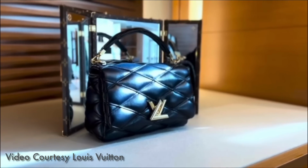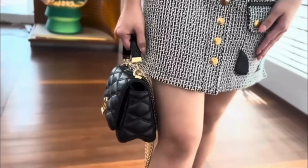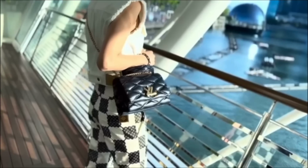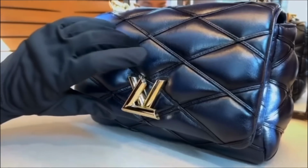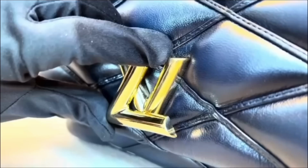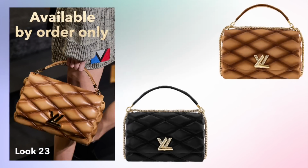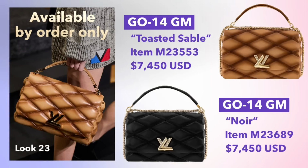This bag was first introduced, as the name of it would suggest, in 2014. It was designed by Nicolas Ghesquière. It was since discontinued and it's being relaunched this year. Here's, again, as I said, a promotional film from Louis Vuitton showcasing some of the aspects of this bag. This will be available by order only. You will not be able to go online and just add this to your cart. You will need to order it via a Louis Vuitton client advisor or client services.